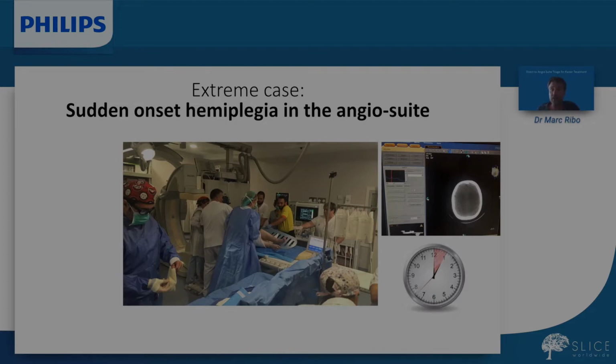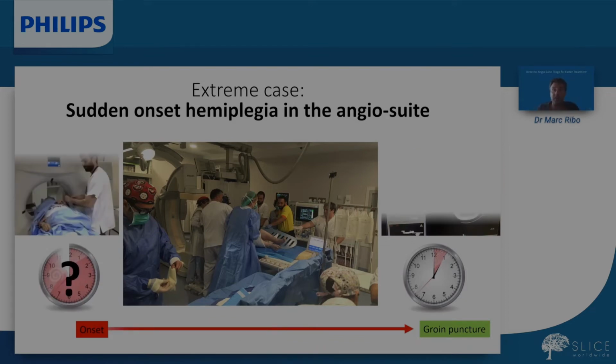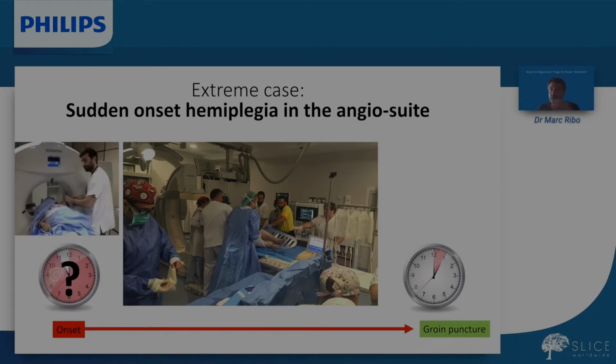So now the question is how much time we allow internally in our mind before we concur that we don't need conventional imaging. Is it 3 hours, 4 hours, 6 hours, 12 hours? This is the elapsed time that we need to find out.